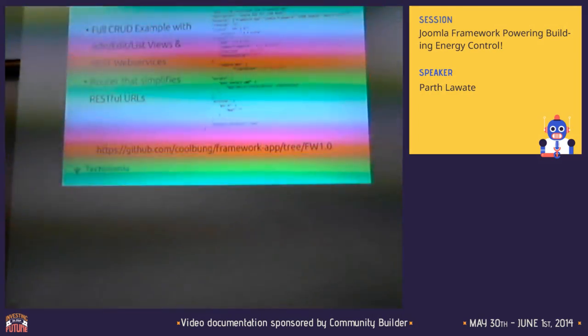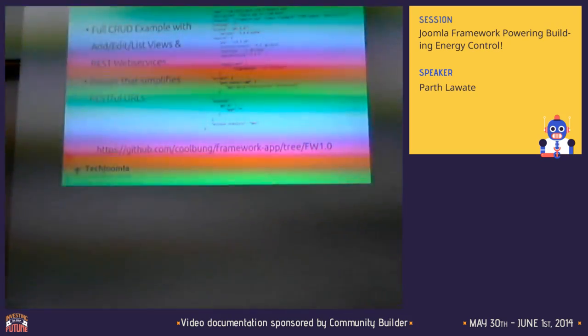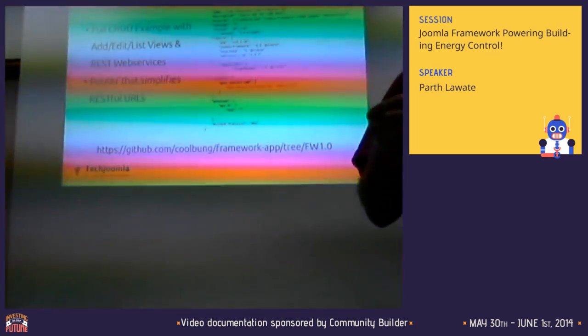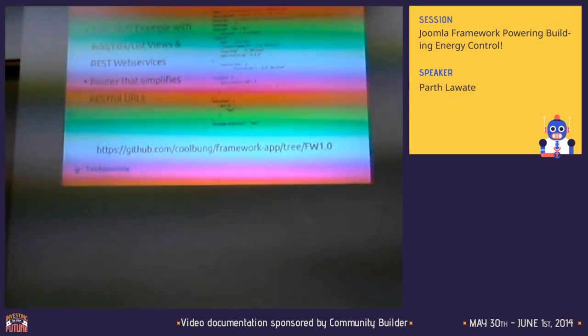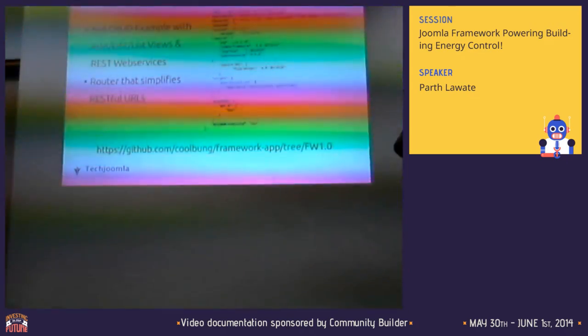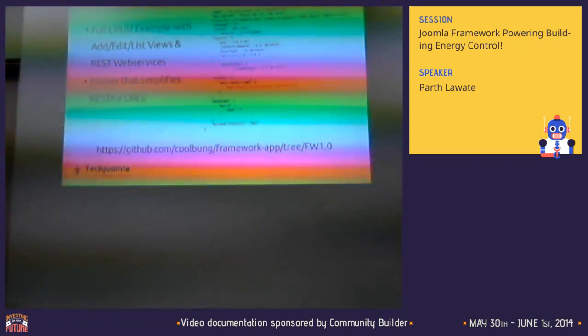Then one more important thing is the router that simplifies REST URLs. With web services, what's important is that the URLs are self-explanatory. If you read the REST URL, you should be able to make sense of it. It's like api.com/device-name/on or api.com/device-name/dim/60, which means this device dims to 60.